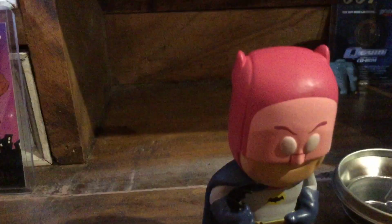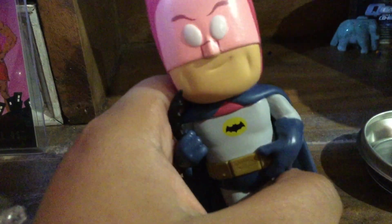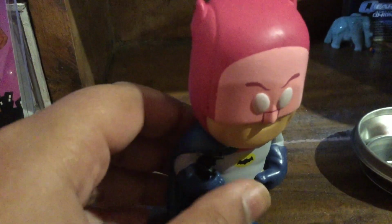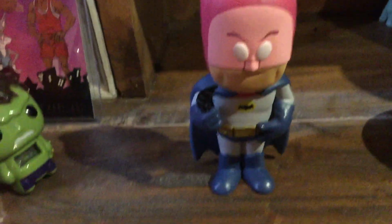It's really nice. It's pink with a batarang. I thought it was just normal with a batarang. But here it is, the Batman chase. It's really nice. It has a batarang and it's pretty detailed, the batarang. It's probably my best Funko soda. And here's the pog. One out of 1,600.